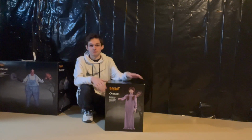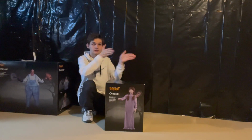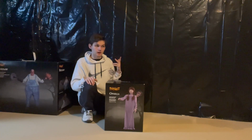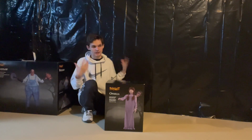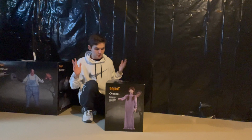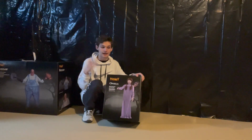I'm not very surprised Mr. Dark came in pretty soon. He was kind of in that second era of shipments, because I did get Grimm, and I already had Henry from Flagship, and Mr. Dark was kind of the last of those few to actually enter stores. But Ophelia is now one of the newest shipments recently, and so I'm very excited to finally be getting her and having her.